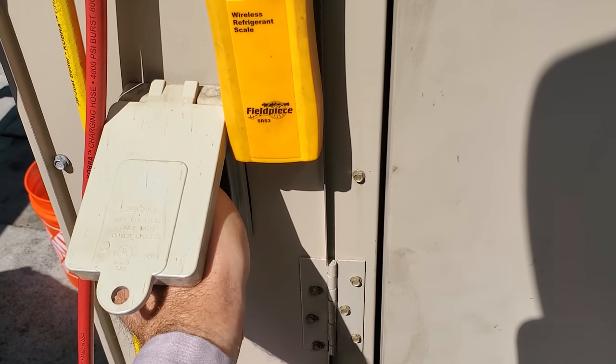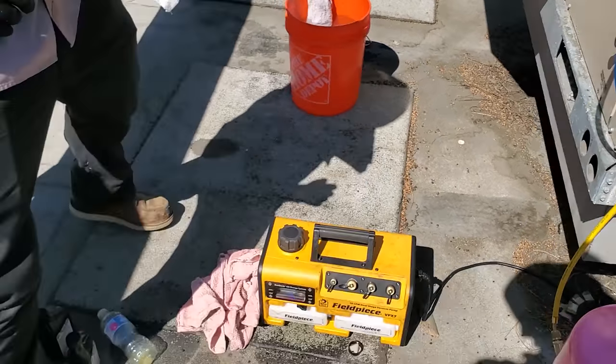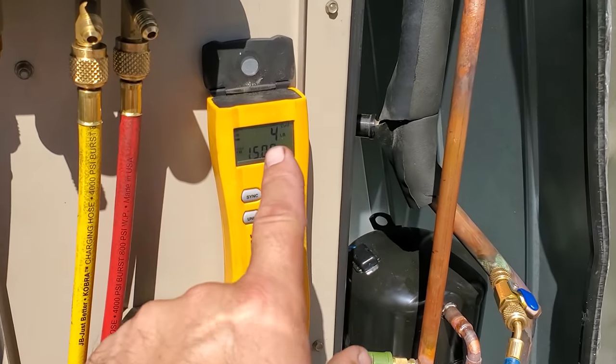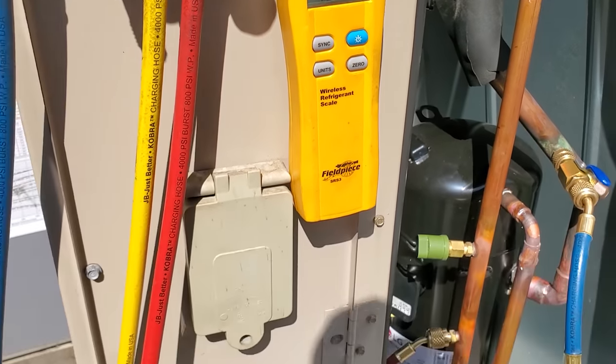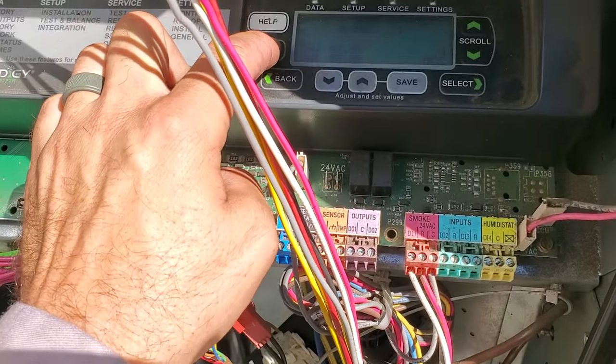Turn this guy off. And then once it's done taking that, we'll get a full drum. We have a brand new drum right here, and this is 410A. All right, it took just under 5 pounds. Our total charge is 7, so we need to turn it on and meter the rest in through the low side. So we're gonna come over here to the menu.